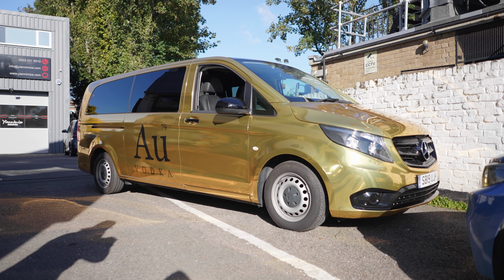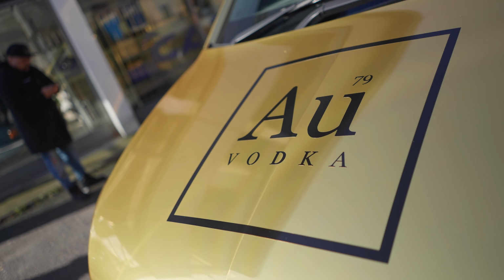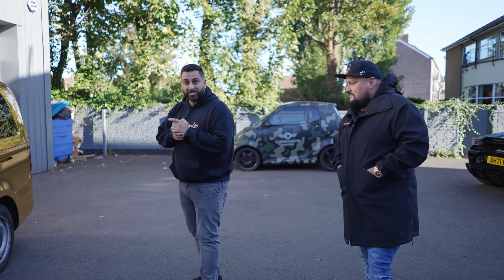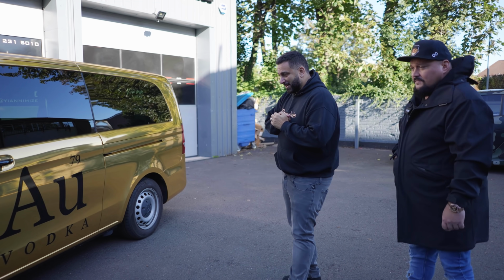We've done another vehicle for him. This is one of God knows how many. It's chrome gold, and obviously it's fully AU vodka. Oh yeah, look at that. He's gonna give us some bottles for the team, and he's gonna change the wheels. God, them wheels are awful. Yeah, they're terrible.